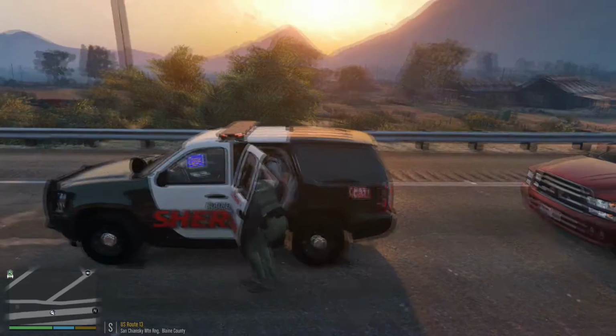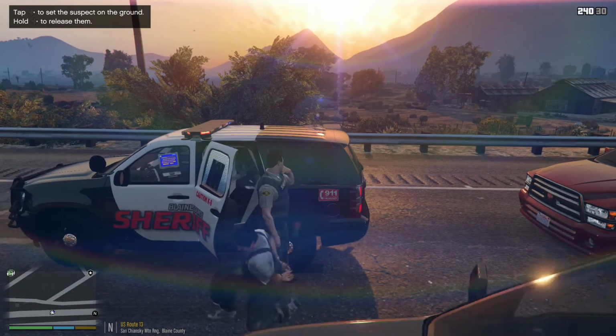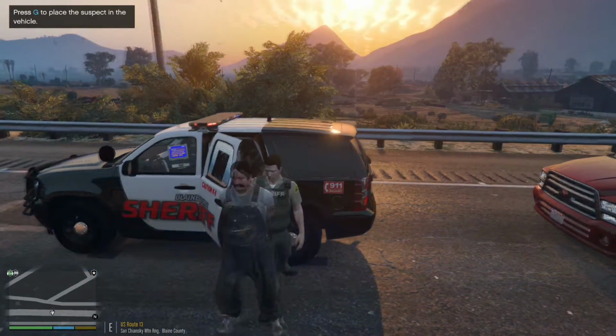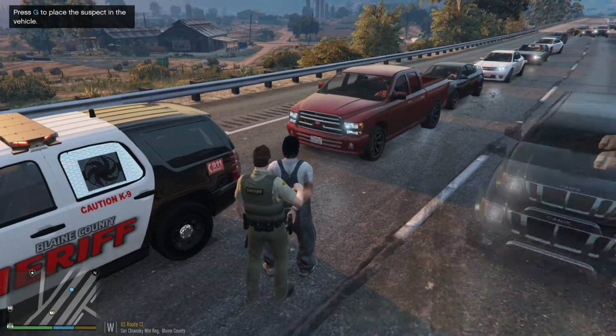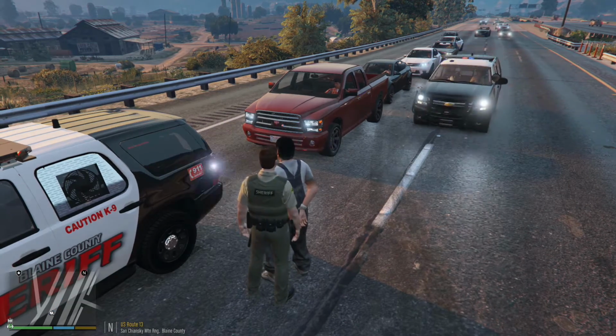He got back there anyways. I didn't mean to put him back there. What the hell? I did not mean to put him back there, because it'll despawn your K-9. If you guys don't know that, it'll despawn your K-9 if you put somebody else back there with the K-9 unit. That's just what it does.